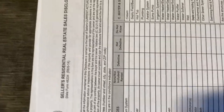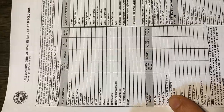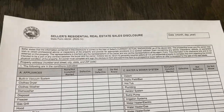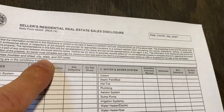So there's the form right there. That's the form you could look up, and we're gonna try to make this downloadable on our site if you visit the blog article. So let's start walking through this form here. There we go, that's actually a little bit better view. You're gonna see right here at the top, number 1, put in the address. Up here in the corner 2, get the date. Then get your address put in there.